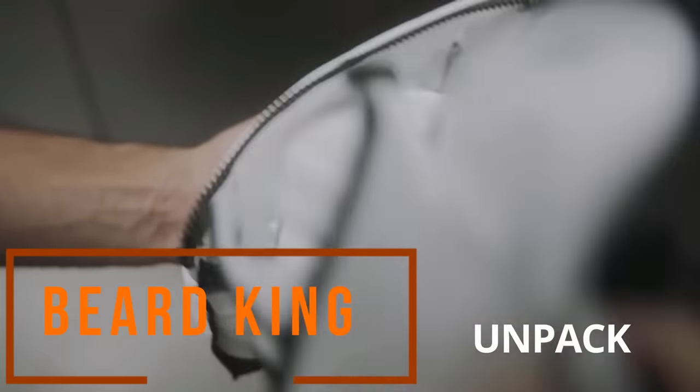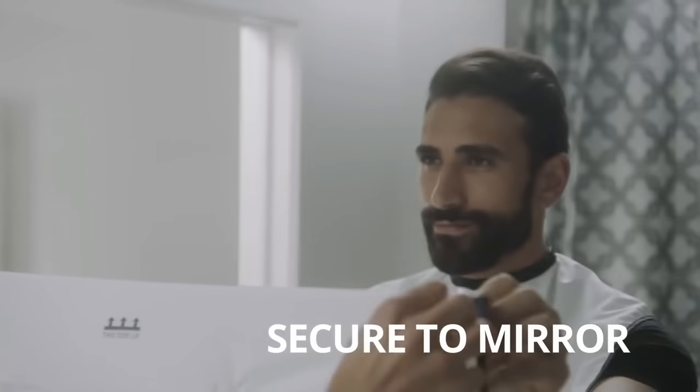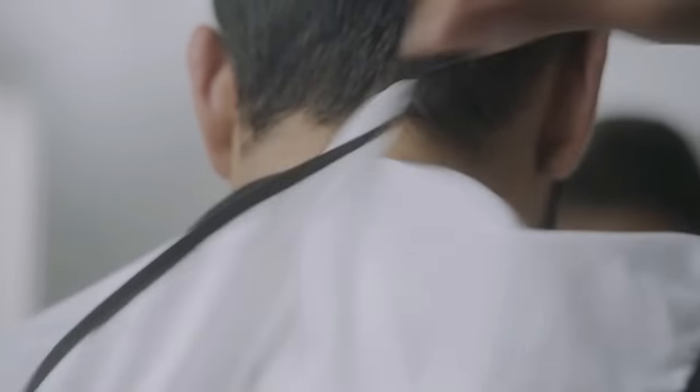Unzip and unpack. Attach the neck straps. Stick it to the mirror. Start grooming. Need to stop? Hang the straps to the hooks. All done. Spill the trimmings in the trash. Repack and zip. You are now the king of your castle, bearding responsibly.